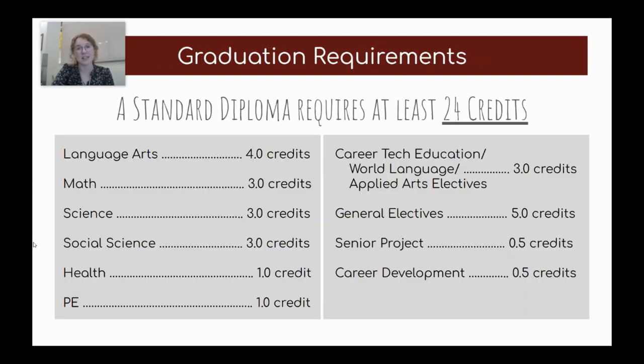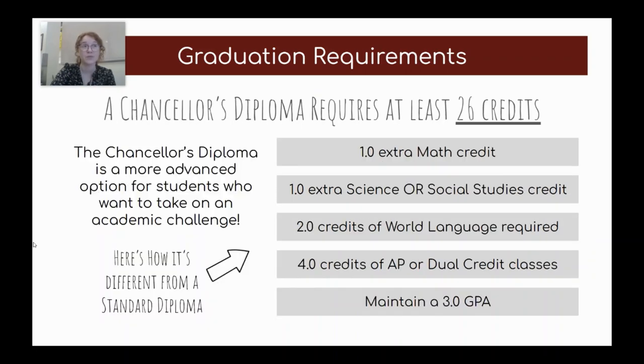So first things first, let's go over graduation requirements. If you are graduating Glencoe with a standard diploma, which is kind of the default diploma for everyone, you're going to need 24 credits. So 24 credits overall. This is the breakdown for if you are going to complete a standard diploma at Glencoe.